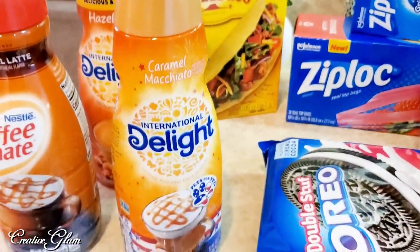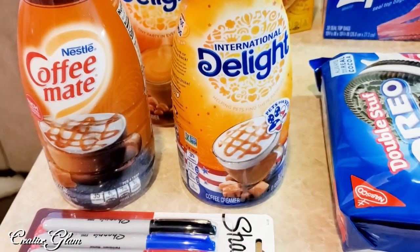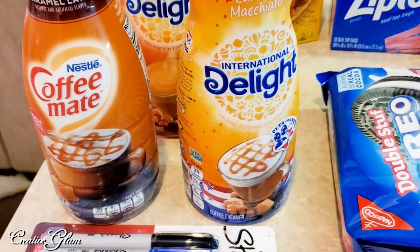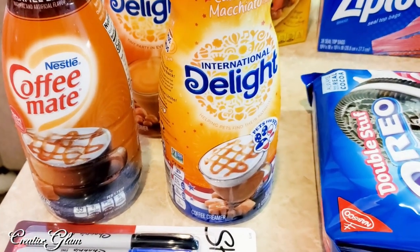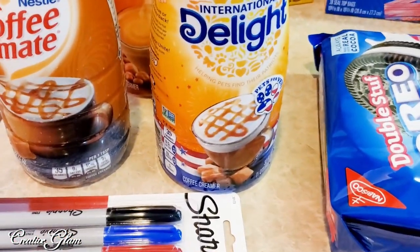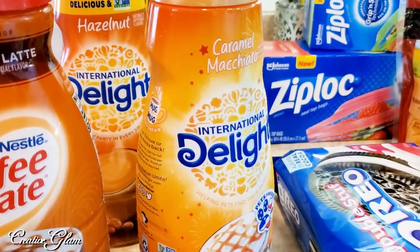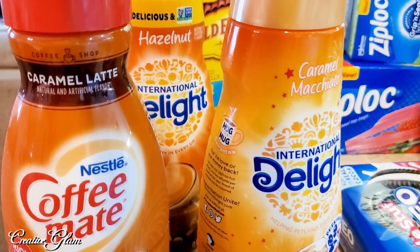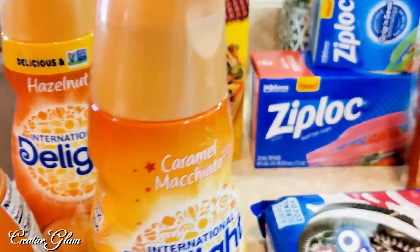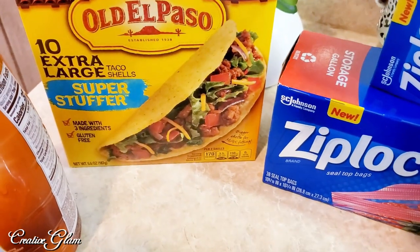So I'm back at home, guys. I picked up some Sharpies because I ran out of them. They have completely dried up, so I needed new ones. I also needed dry erase markers, but they didn't have those, so I'll probably more than likely have to go over to Walmart and pick those up. And then I got our favorite creamers, caramel macchiato, caramel latte, which is my favorite, and hazelnut, which is my husband's favorite. I picked up some super stuffed, some extra large taco shells.